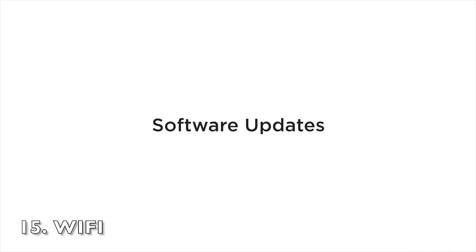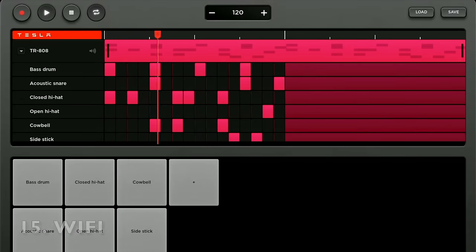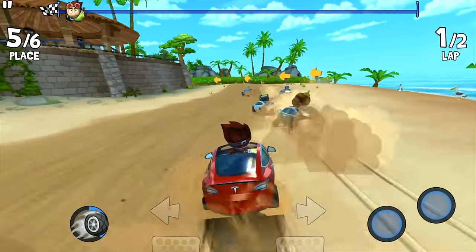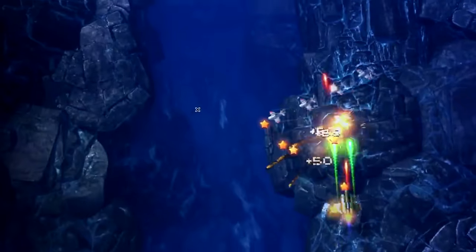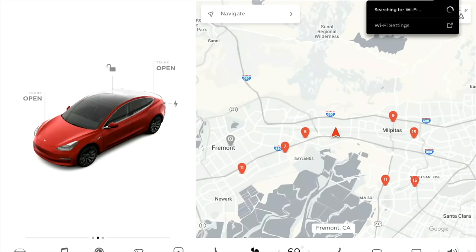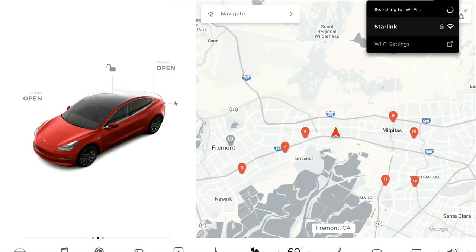One of the most significant perks of owning a Tesla is the ability to receive over-the-air software updates, ensuring your car is always up to date with the latest features and bug fixes. But to make sure your Tesla can receive these updates, you need to have a stable Wi-Fi connection. So it's essential to set up your Tesla's Wi-Fi connection and connect it to your home or work network.